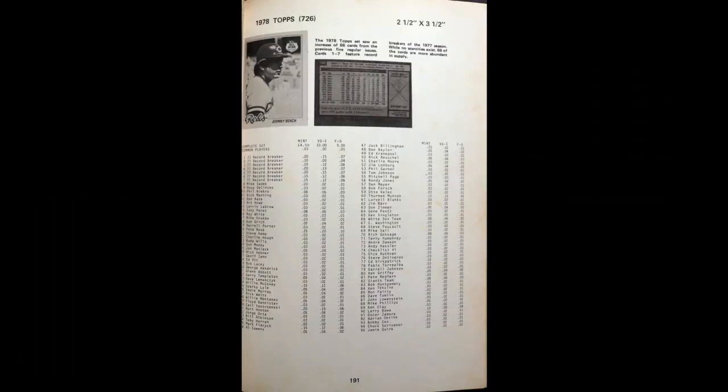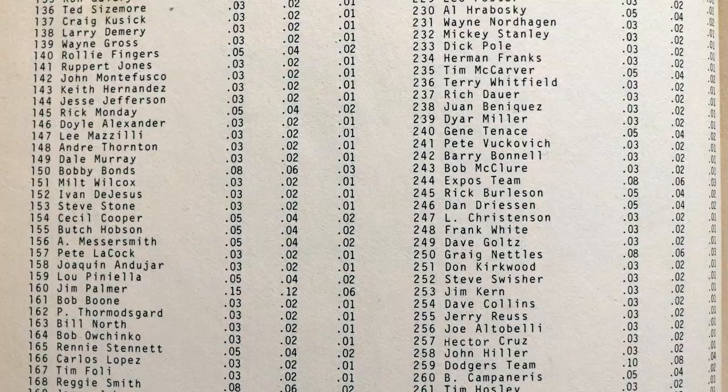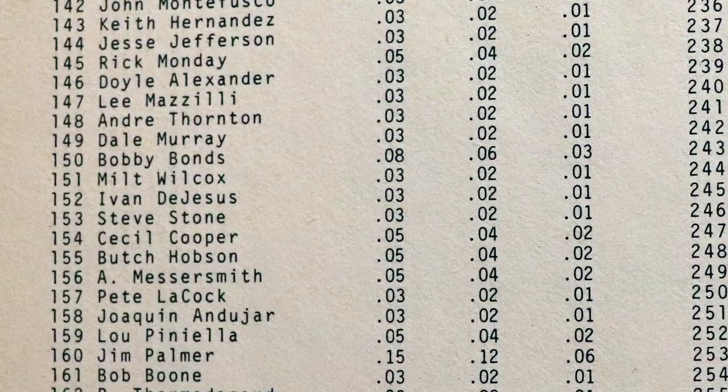In these pages, you can see that set building was a major focus. This guide has the prices of every single card in these 1970 sets.